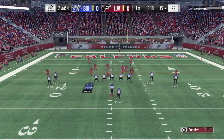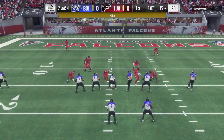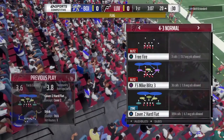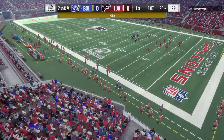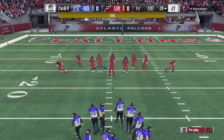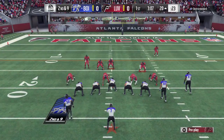The improv on the scramble there gets him 6, and it'll be 2nd down. And now some motion before the snap. And this will be our first penalty of the night's proceedings. 2nd down, 9 yards to go. Looking to jam the receivers at the line here. Press coverage look defensively.